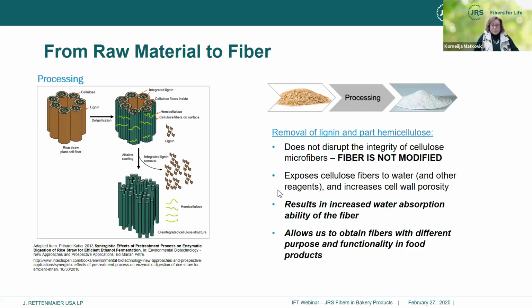So this is just to go very briefly without going deep into the whole technology. Of course, those are proprietary processes that we use, and by using these processes, we isolate fiber from the plant cell walls. I want to stress that the fiber is not modified. It comes out from these raw materials and stays the way it is in the plant. This increases the absorption ability of the fiber, and also more importantly, it allows us to obtain fibers with very different characteristics and therefore very different purposes and functionalities in food products.